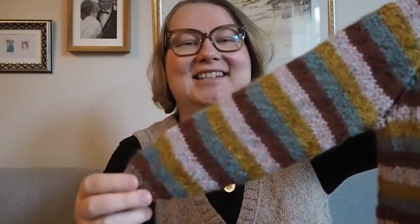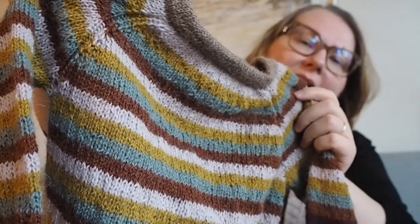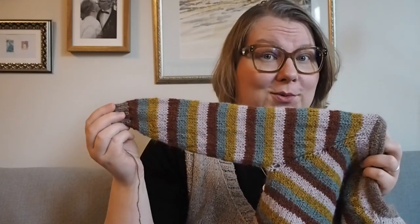But yeah, this is my second FO, and well, this is not technically an FO yet because I haven't blocked or woven in the ends yet, but I sort of finished the kids' striped scrap yarn sweater yesterday. So this is my final FO of 2022. It's sort of an FO because it's not on my needles anymore, but it's not an FO because clearly it's not finished yet. But yeah, this is so cute. Once again, all the kid knits tend to be so cute.